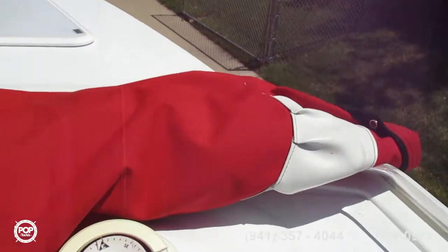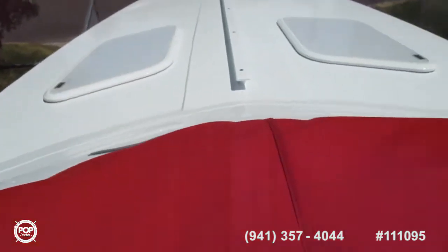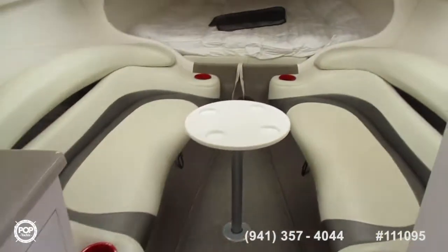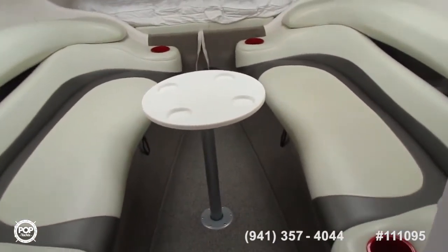The boat has a travel cover and a full camper cover. That's in the storage underneath the V-berth. We'll step inside.